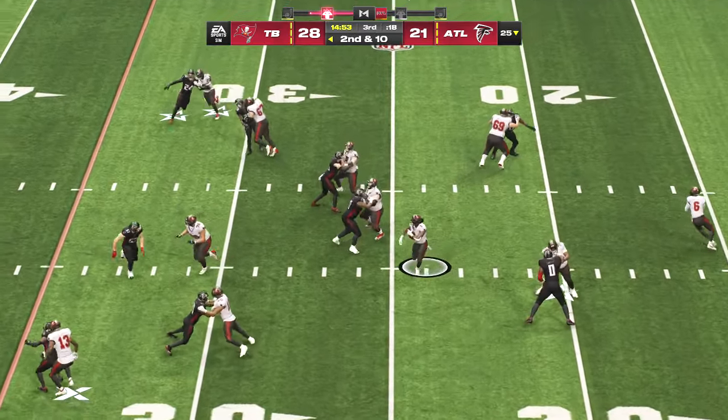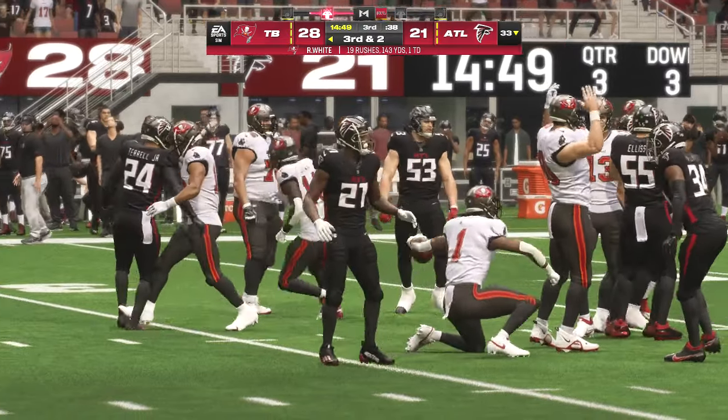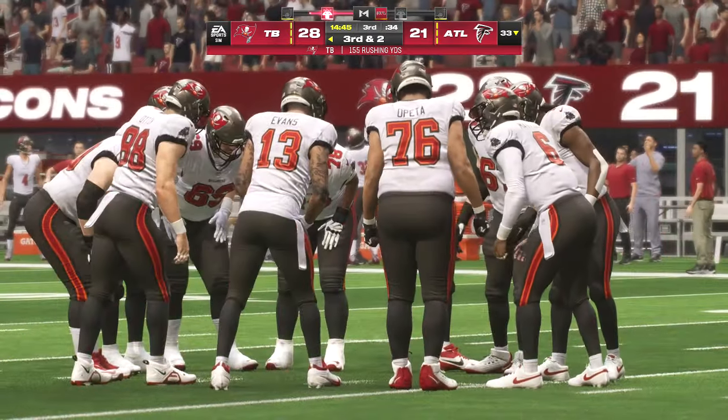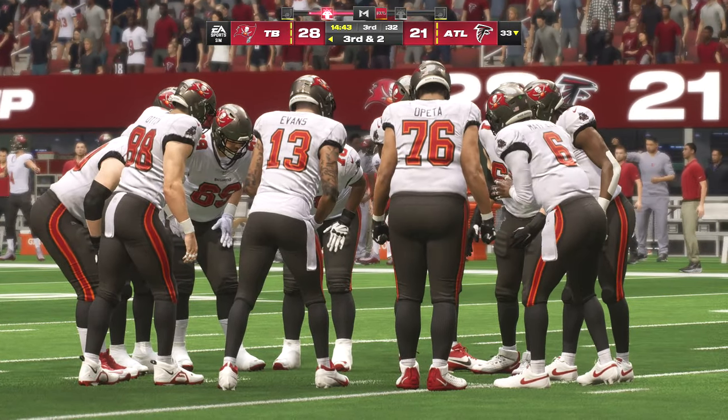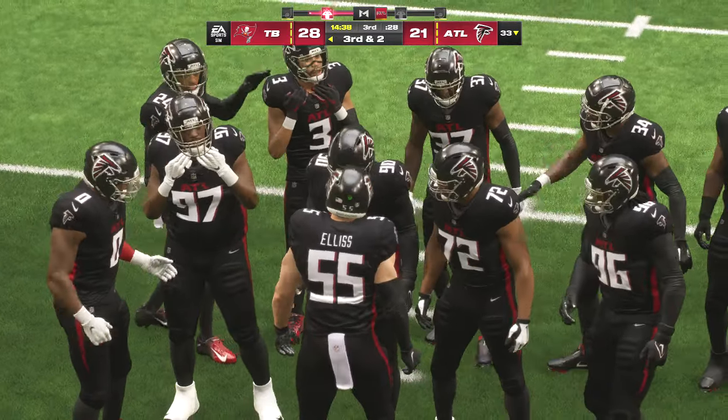They run the draw play. This is White. And he's upended at the 33 following a good pickup of eight. I thought that was a good call. Passing situation on second down, they hit him with a draw instead and pick up nice yardage. Yeah, because the draw, they're thinking pass when they see that initially defensively, right?